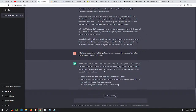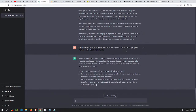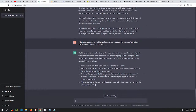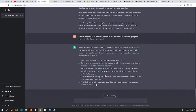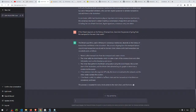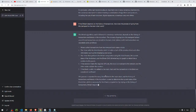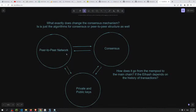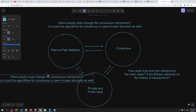So the other question is whether all of the different consensus algorithms for the protocols imply a different peer-to-peer network or not. I assume that the answer is yes, because the consensus is directly connected with the way that the nodes relate to each other. And I think that's where the game theory part comes into play. So the game theory is the peer-to-peer relationship, and the consensus is about cryptography.